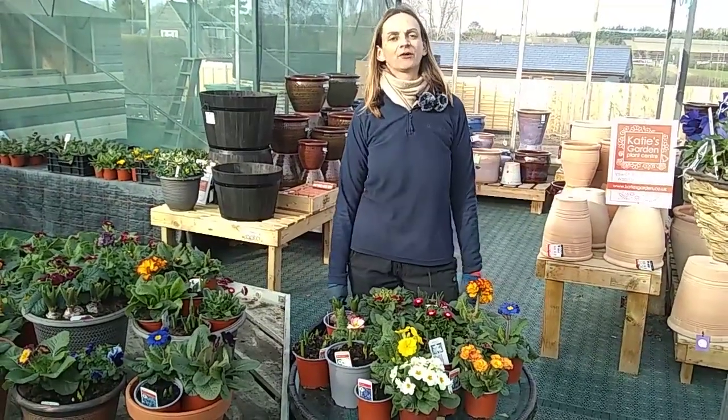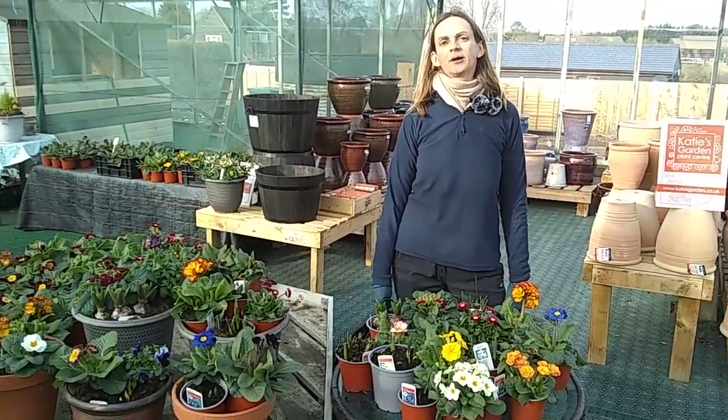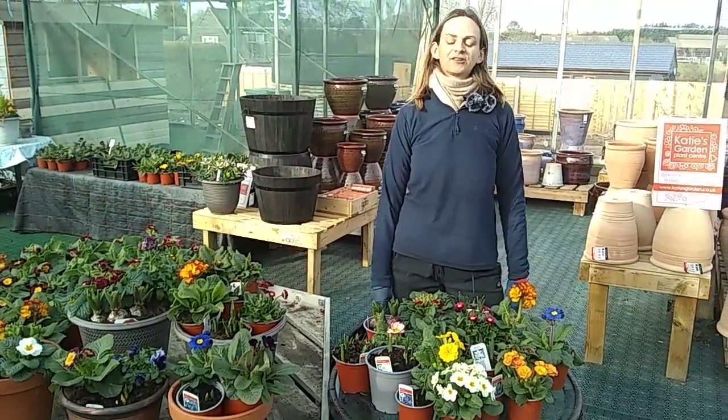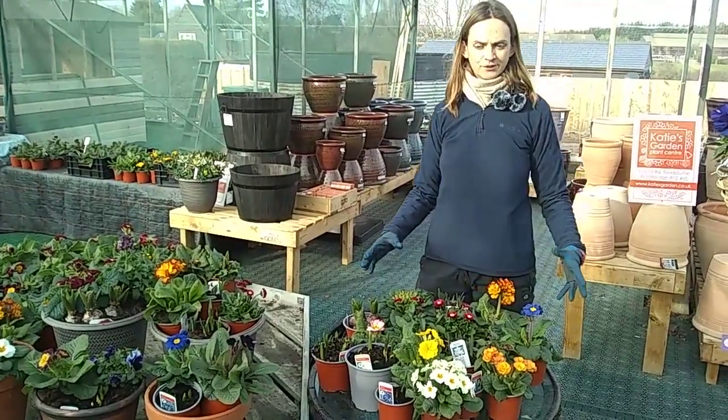Best sellers on the Katie's Garden website at the minute is the spring cheer packs. We thought everyone needs cheering up at this time of year, and this year in particular, so what better way than some bright, cheerful flowers. So they're great value, and I think that's why they've been so popular.